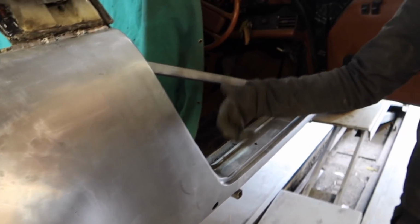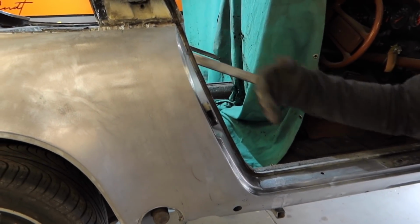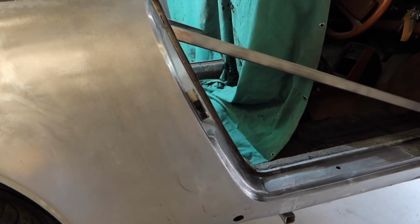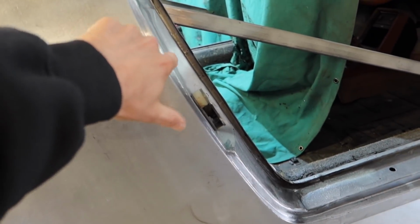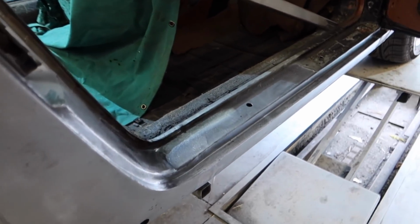You can't see that at all. Take all the front of the wings off. Take the inner off as well, the seal as well. And so this is all come out. The door's still the lock. All new, and I put the back one in after.